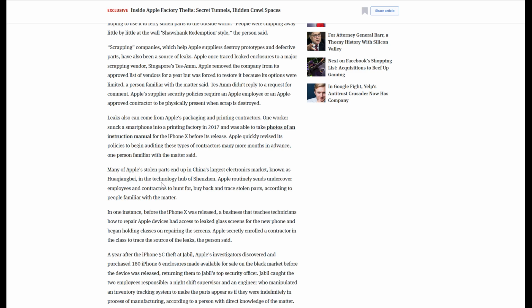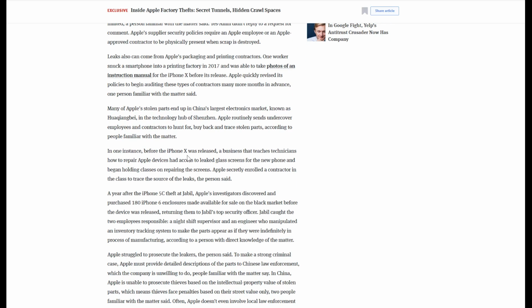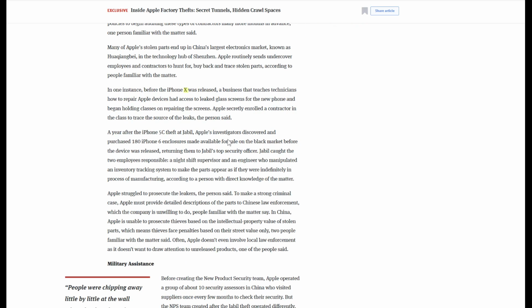Apple routinely sends undercover employees and contractors to hunt for, buy back, and trace stolen parts, according to people familiar with the matter. In one instance before the iPhone X was released, a business that teaches technicians how to repair Apple devices had access to leaked glass screens for the new phone and began holding classes on repairing the screens. Apple secretly enrolled a contractor in the class to trace the source of the leaks, the person said.